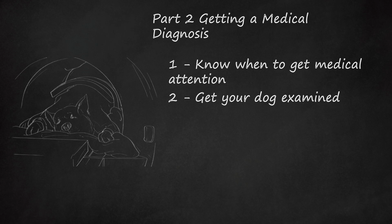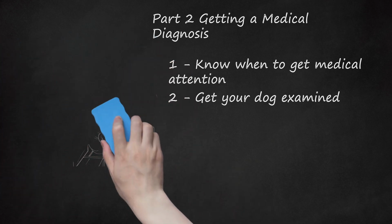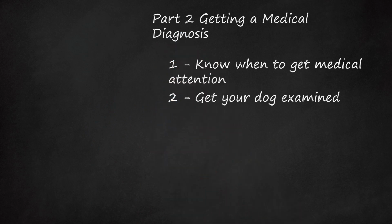The vet will listen for heart murmurs, which are caused by abnormal blood flow in the heart, and for heart rhythm. The vet will try to identify where the heart murmur is loudest. This can help determine what's causing the abnormal blood flow.